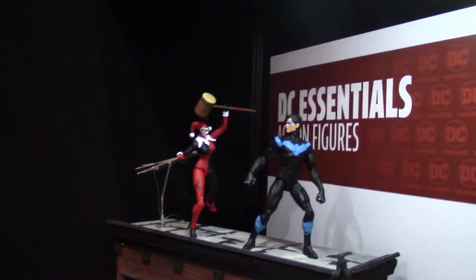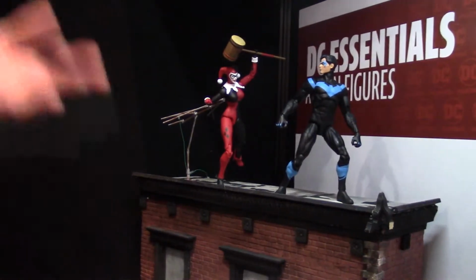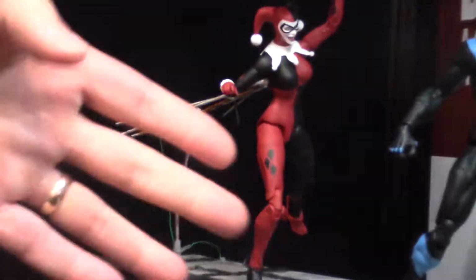Always. So DC Essentials is our regular size action figure line. As you know, we've been doing these a long time at this scale. It's kind of great. So we got Harley, we got your closet Nightwing figure. That didn't come out right. But anyway, there he is, coming out of the closet.